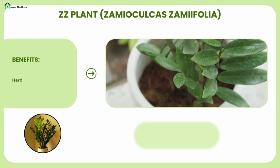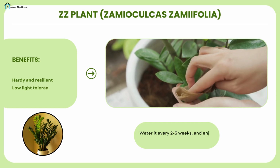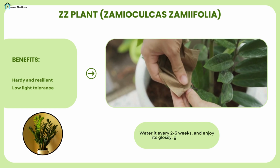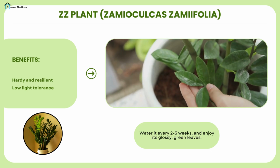The ZZ plant is another hardy option. It tolerates low light and infrequent watering, making it perfect for busy people. Water it every 2 to 3 weeks and enjoy its glossy green leaves.